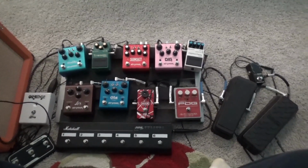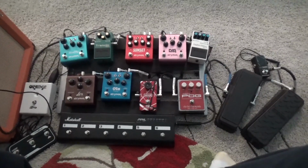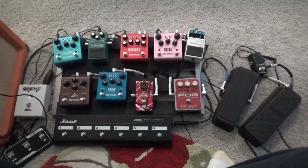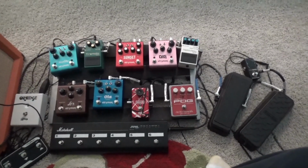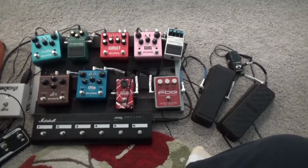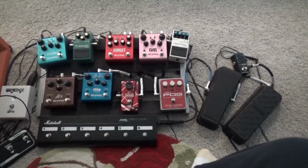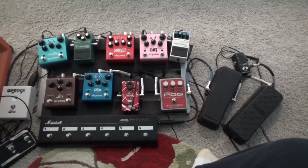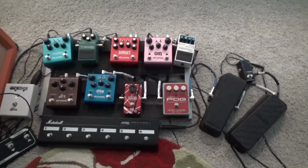And I'm not going to say we saved, but we did not spend, we could have spent $750 more. So in other words, we got about $750 off of the pedals that you're looking at, all from Reverb. Now, I'm not saying all these pedals are from Reverb or which ones are, but the ones that I saved, quote unquote, the money on came from Reverb. And that was approximately $750.